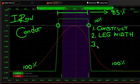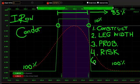Number 3, we'll have a discussion on the probability. Okay, and we'll compare a more narrow condor, which is considered like a lower probability, and then we'll compare a wider one, and we'll talk about the differences. And we'll also talk about the actual reality of the trade. So you have to consider the mathematical as well as the realistic probability, so we'll talk about that. Number 5, we'll get into the risks involved in this type of trade. And then number 6, we'll get into some adjustment techniques.